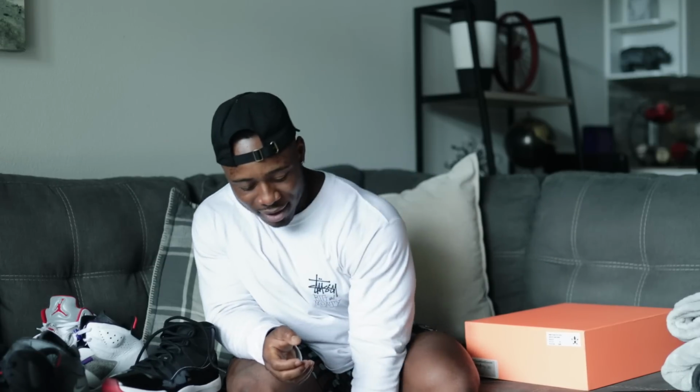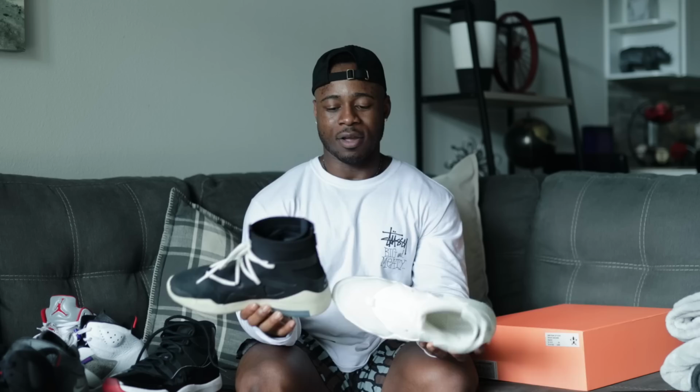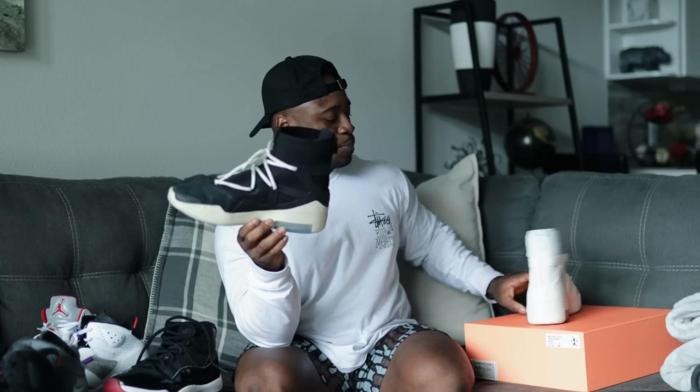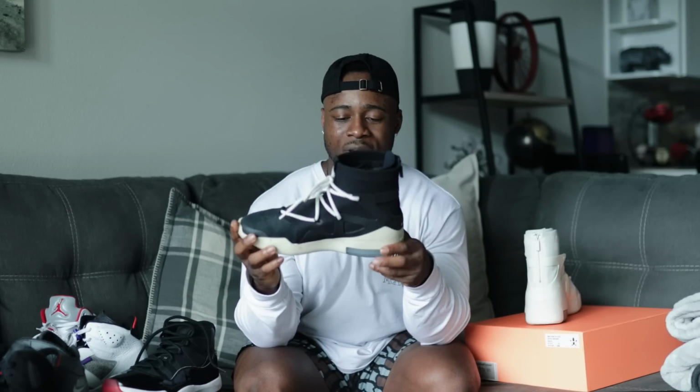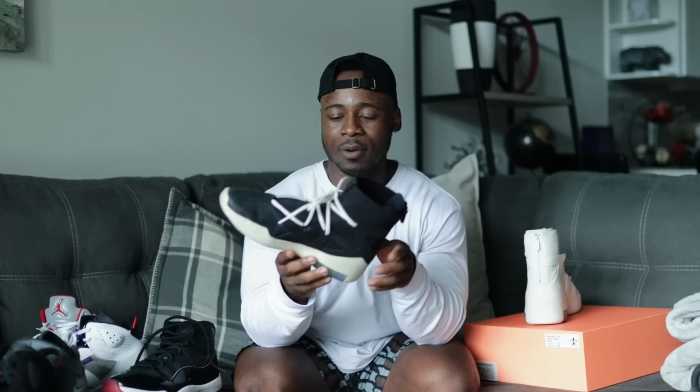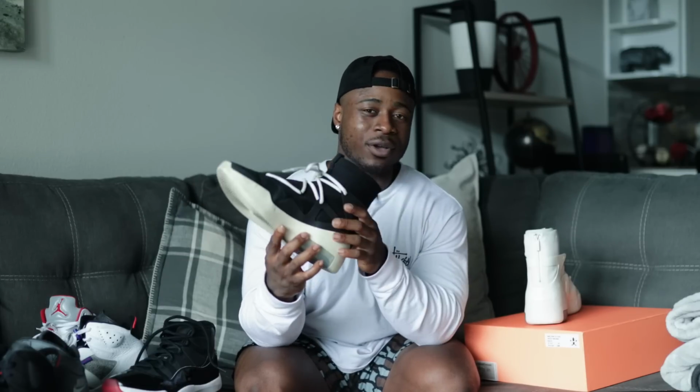But once again, it was one of those situations where I saw them on foot and I was like, damn, I need me a pair, and that's what I did. So I went ahead and got 2 pairs of the Fear of Gods whenever they originally came out. So what we have here is the Fear of God ones. These are my favorite pair. The colorway is simple, yet very, very, I guess like regal, if it makes sense. Like you can once again dress these up or down.